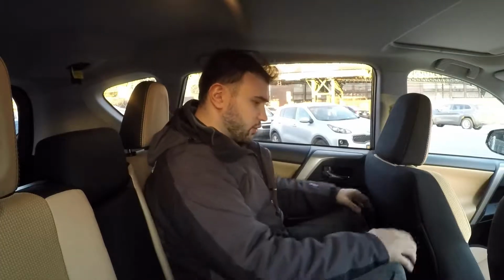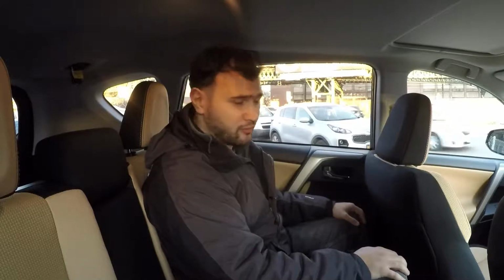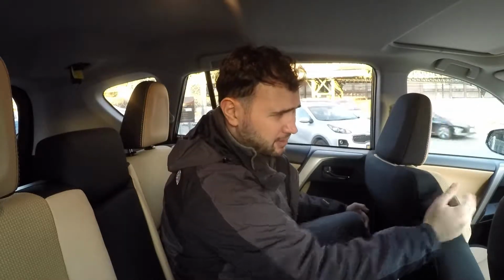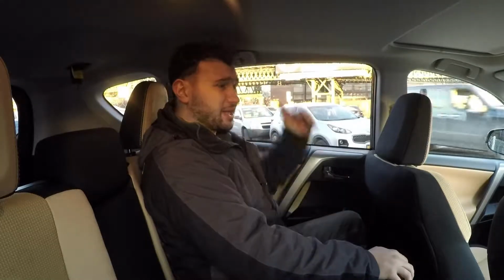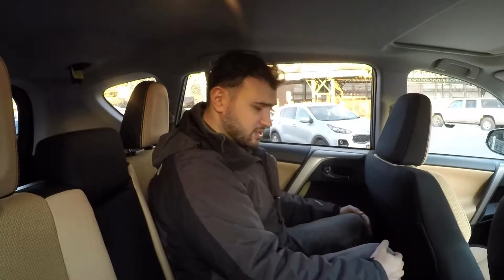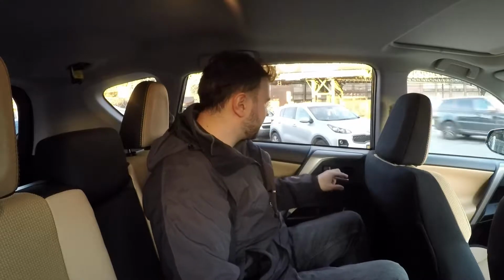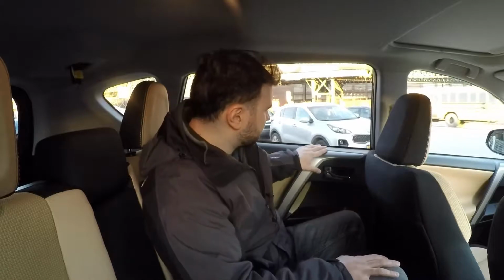Okay guys, I'm sitting on the passenger seat in the back of this 2018 Toyota RAV4, sitting behind the driver's seat, and I think there is lots of room here, lots of headroom, which is kind of unexpected for this type of small SUV, a CUV type of vehicle, and lots of legroom as well. Very comfortable seating position, and I feel that this car is built solidly, built with quality, and this is a big deal.